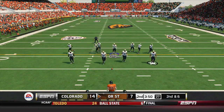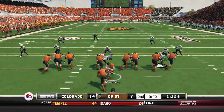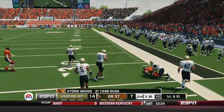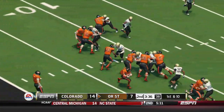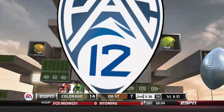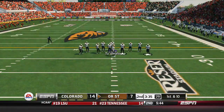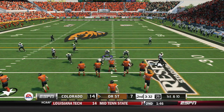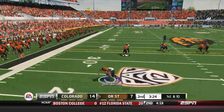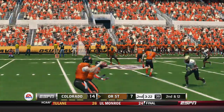It's second down. They're deep in their own territory. They come out in a goal line set. Got the corner. He's to the 20. Brought down right around the 26-yard line. First and 10. Ball on their own 26. Caught. Big hit. He's going to lose yardage. That's a loss of 2 yards on the play. That'll bring up second and 12.